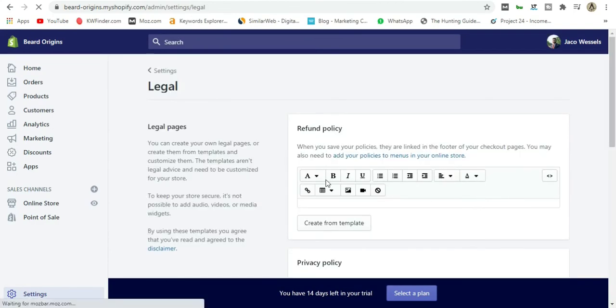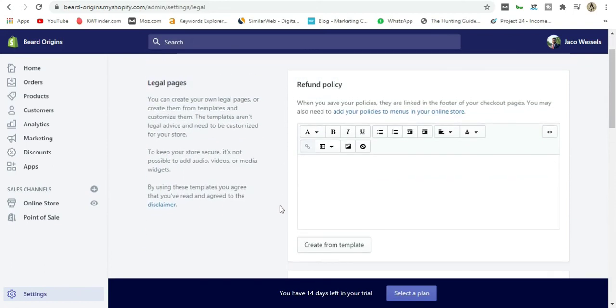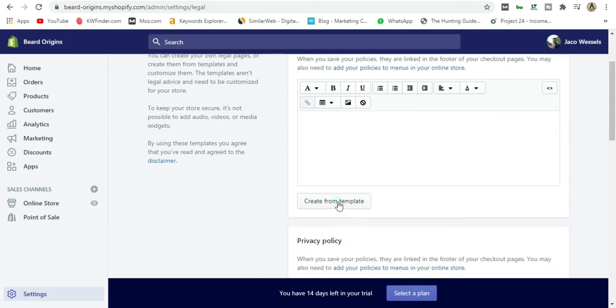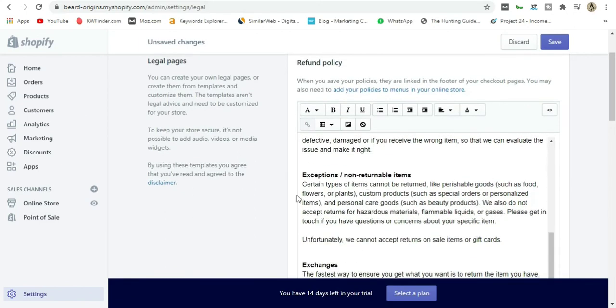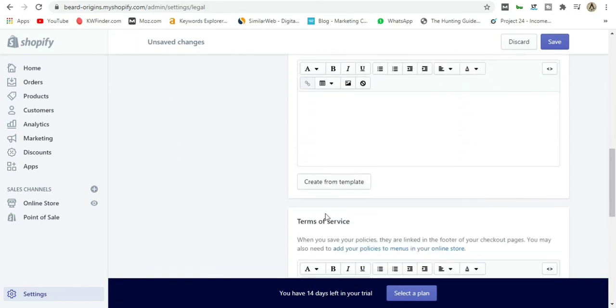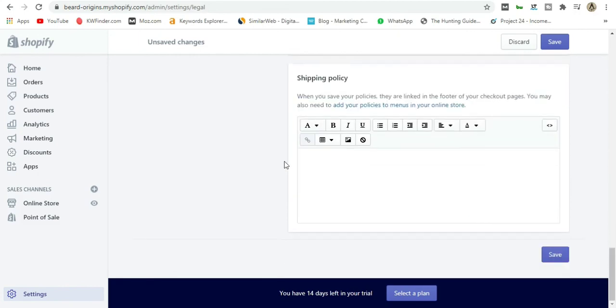So every store needs a refund policy, and a cool thing about Shopify, they will actually generate a refund policy for you absolutely for free. There you go. You can see they've already added my email addresses, and I can go to privacy policy, add one right there, terms of service, add one right there, and then obviously the shipping policy.